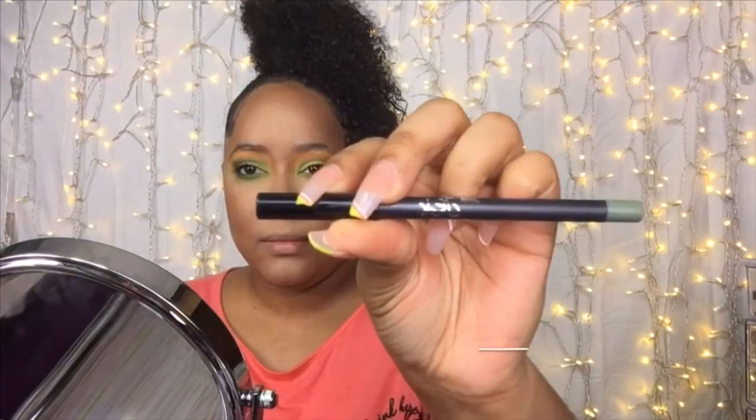This is a technique that I cannot skip in my makeup because I love how it makes everything blend in much better when you apply lashes.